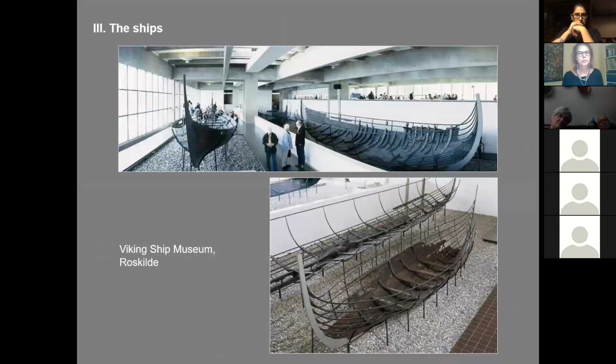And a purpose-built museum was established in Roskilde at the bottom of the fjord in the late 1960s, and the ships were conserved, and this is where they are displayed today. And these ships are important because they not only represent different types of vessels. So we have five ships. We have a small cargo vessel, a large cargo vessel, a small little local patrol boat, a larger warship, and a small fishing vessel. And they're all from different places as well.